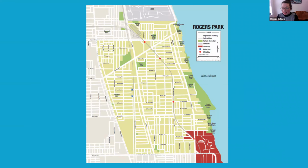So someone asked about where Rogers Park is geographically in the city of Chicago. And this is a map of Rogers Park. This is actually from the Chamber of Commerce website. It very clearly shows the boundaries. The northernmost part is Howard. And then below where Loyola University Chicago is in red, that's the southern boundary right next to the neighborhood of Edgewater. So this is pretty much it here in Rogers Park.